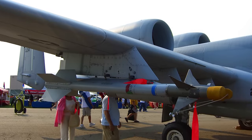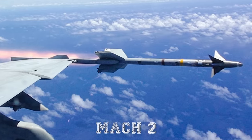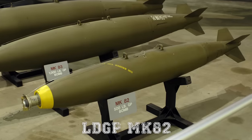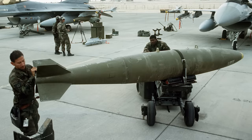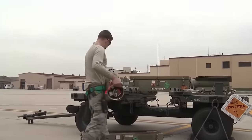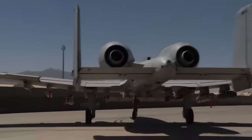The plane can also carry the Sidewinder air-to-air missile, an all-aspect short-range missile with a maximum speed exceeding Mach 2. On top of this, the Warthog is capable of deploying a wide range of other weapons, like the LDGP Mk-82 500-pound bomb, 2,000-pound Mk-84 series low-high drag bombs, 500-pound general-purpose bombs, BLU-1 and BLU-27B Rockeye II cluster bombs, cluster bomb unit CBU-52/71, combined effects munitions, and mine-dispensing munitions.